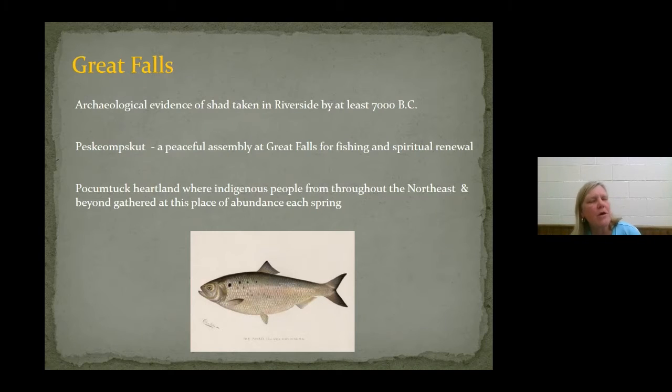So taking a look at the Great Falls, which was a 40-foot drop, a pretty steep drop, a waterfall in the Connecticut River that was between present-day Gill and Turner's Falls. Archaeological evidence of shad taken in Riverside, so Riverside is the Gill side above the falls, above the Roaring Falls. So archaeological evidence going back in that location dates shad being fished for by at least 7,000 BC. So we're talking almost 9,000 years going forward of shad being fished for at the base of the falls, and shad being a common fish there.